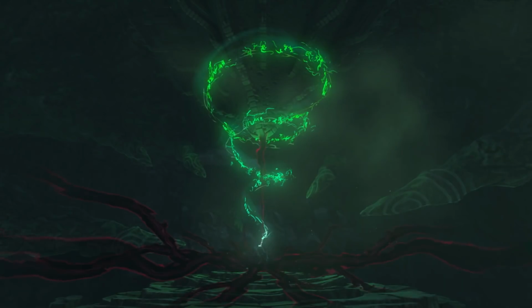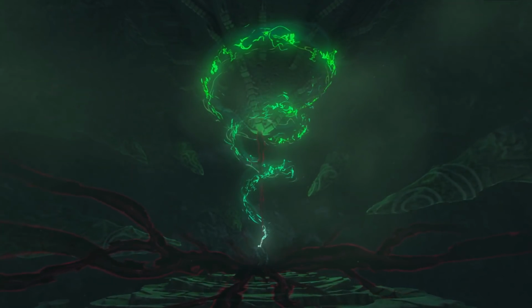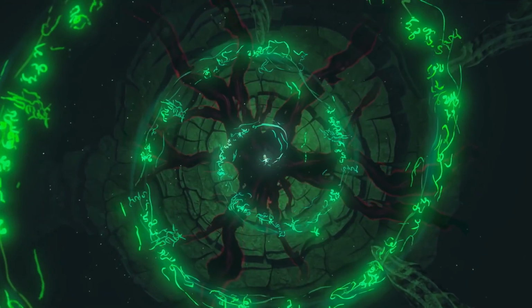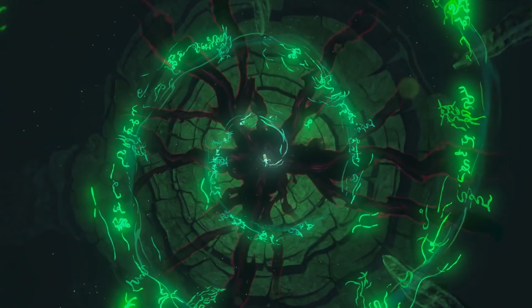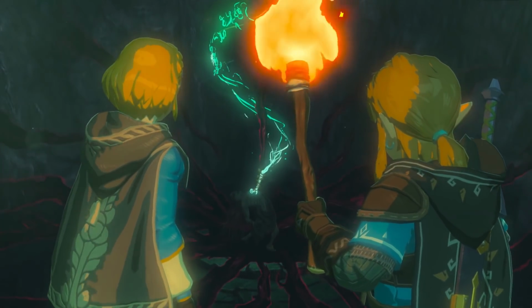I really think we're seeing what's going to happen in Breath of the Wild 2. Link's arm clearly has something happen to it in the trailer, and it seems like he's going to lose it, or at least transform it into something that can then be transformed into different items. So I think it's pretty cut and dry. That's an explanation right there.